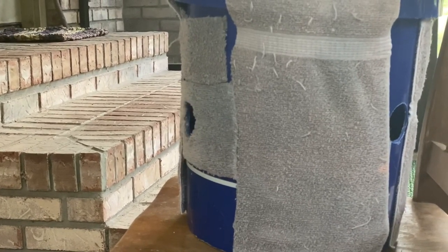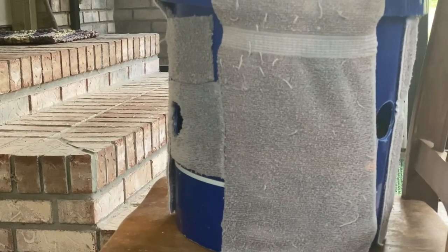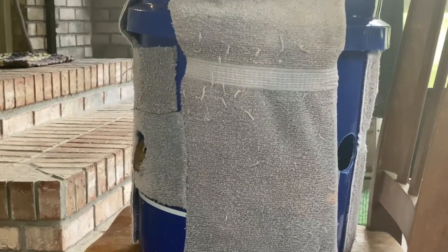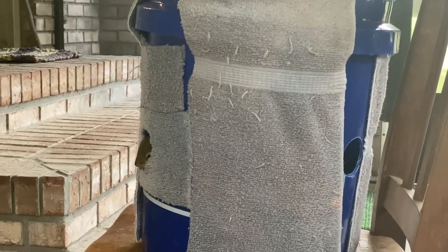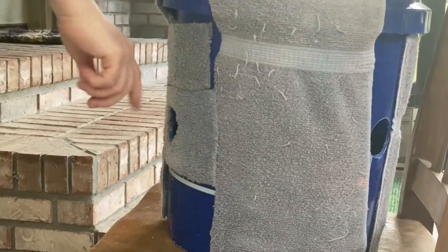Bird over there throwing a fit. He's getting used to it. I'm going to clean out this cage.